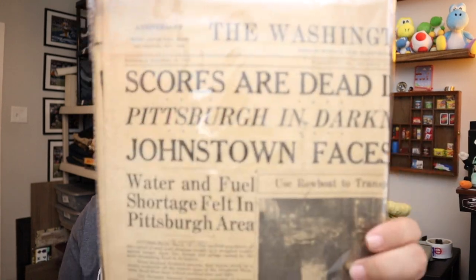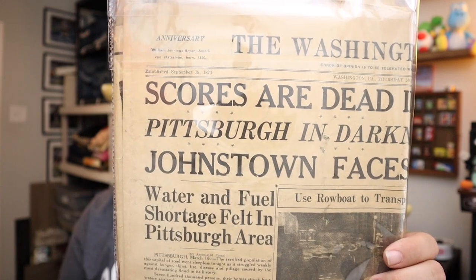Next up, these are Washington Reporter or Observer / Reporter newspapers from 1898, 1871, and 1936. All three of those dates were bad days. Well, the dates in particular. We got Tuesday, Thursday, and Thursday. So those 3 days were not good days around here. All 3 days were floods in the Pittsburgh area, and someone had collected those three newspapers, and we bought them, and then we sold them. $10 plus shipping.